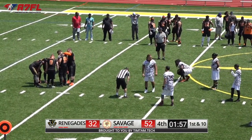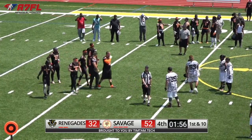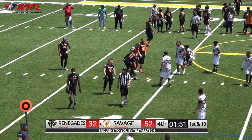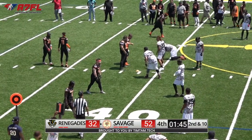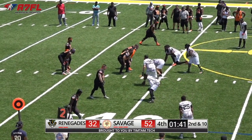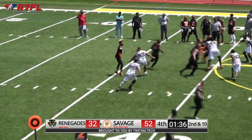Look at Alvarado. Look at Elijah Alvarado. You see, here's the thing, though. Playing here today, first pass of the game, throwing it right into the end zone for a touchdown. So a lot of strange things have happened today, my friend. Well, Matt, here in the A7FL, the 1 in a million almost seems mundane compared to everything we see on a daily basis here, and it's only going to get better.